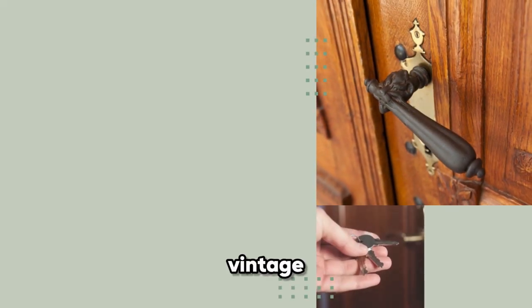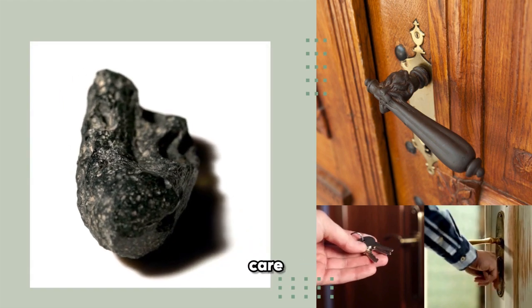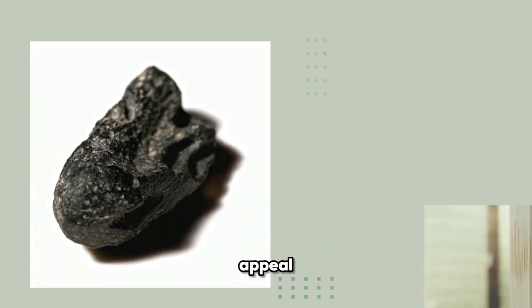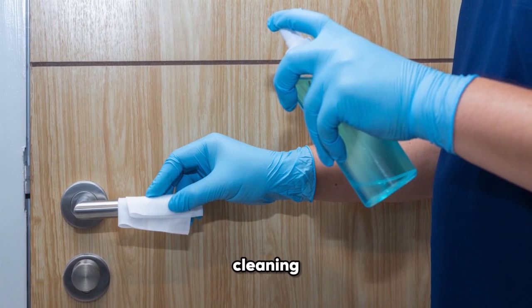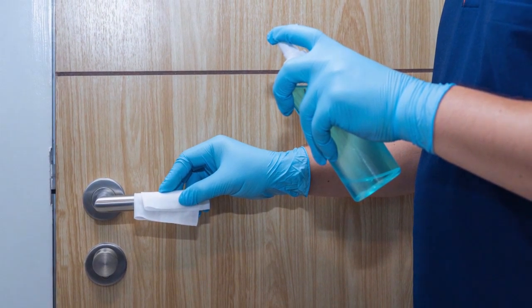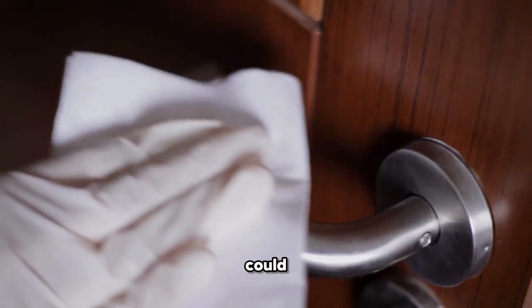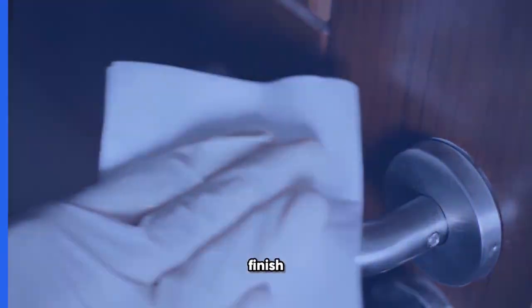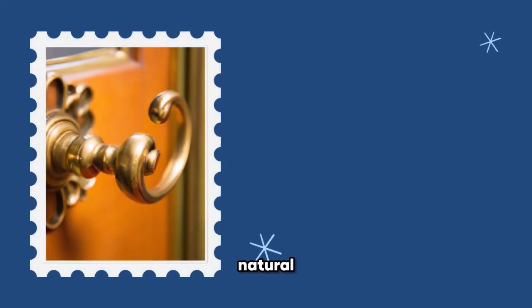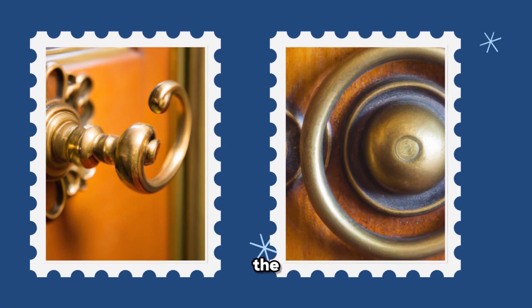Aged brass and other vintage finishes, due to their naturally weathered appearance, require specific care to maintain their aesthetic appeal. Regular dusting and cleaning with mild soap and water can help keep the finishes looking their best. However, it is important to avoid abrasive cleaners or scrubbing that could damage the patina or alter the finish. Embracing the natural aging process of these finishes is part of their charm, and over time, the patina will continue to evolve, adding further depth and character to the space.